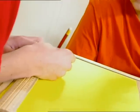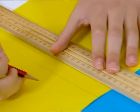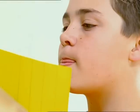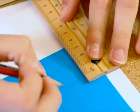We need two lots of everything, so we can make one fax to send and one to receive. I've marked up 8 strips of card, the same length and width. Blake can cut them out while I go to work on our scanners. The main feature of these is a square with a smaller square in the center. There!